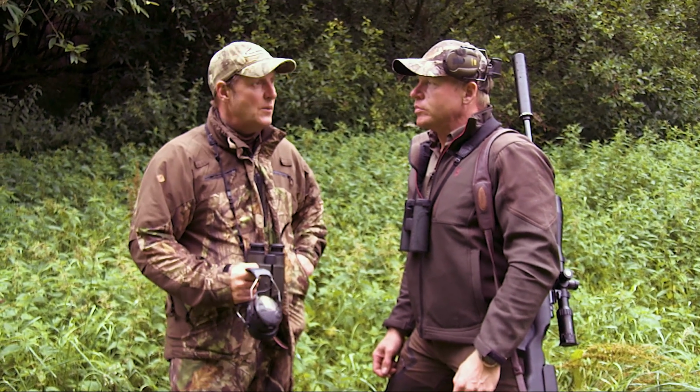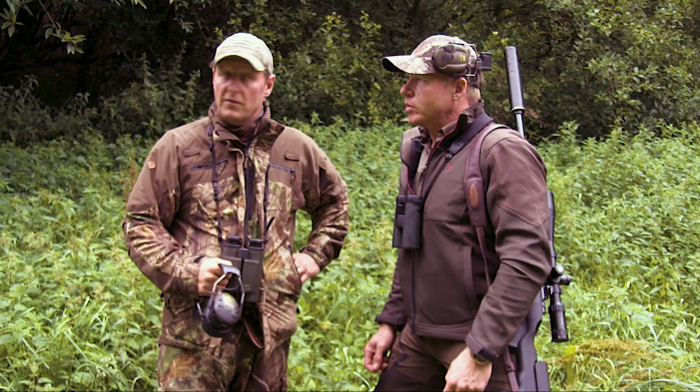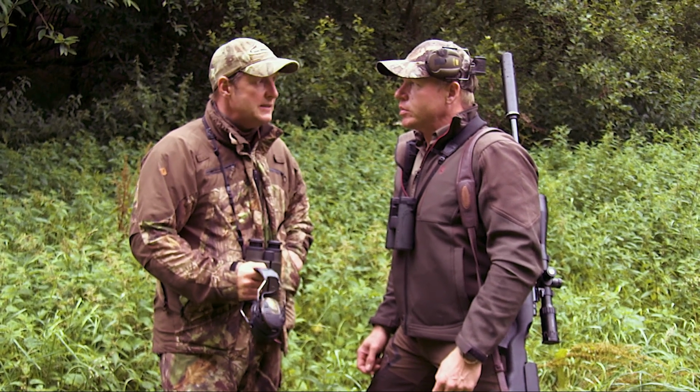So we're going to sneak up this ride, get up a seat, and I've got a very strong buck that operates all along this valley, and I've got two high seats. We're going to start with the first one first and see if we can call him in.